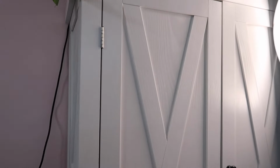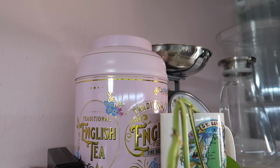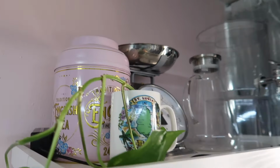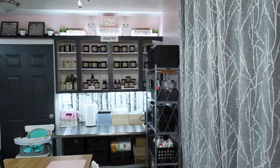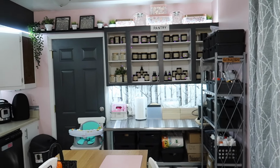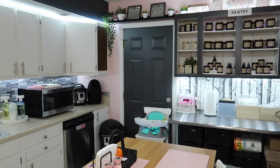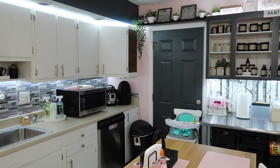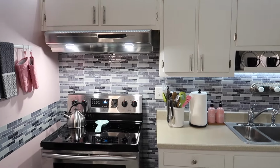Oh, my sister gave me, you can't really see this, but there's a tin canister up there. It's like for English tea. And like I said, I haven't completely finished this, but for now, I'm very, very pleased with how this kitchen turned out. And oh, that's my grandson Alexander's little seat when he comes over here, so we can set him up to the table to eat. So I think that I ended up with a really nice look in here.